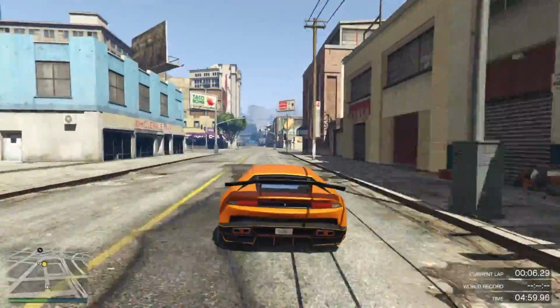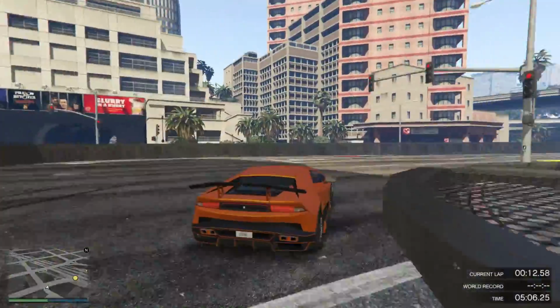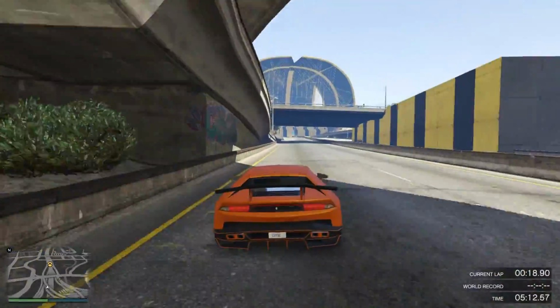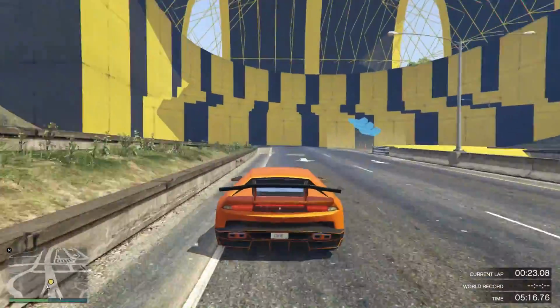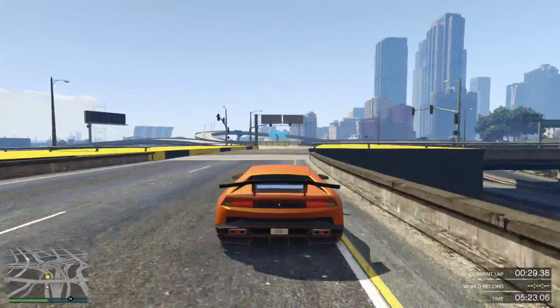So on this track, I think I did 40 laps with the RE-7B, and the Tempesta took a few more. I think I did about 57, 58 laps. Basically all I do is keep driving until I feel I've done the best lap I possibly can with these vehicles. There's no set limit of laps that I will do. I'll just keep going until I get to what I believe to be the limit of my ability.